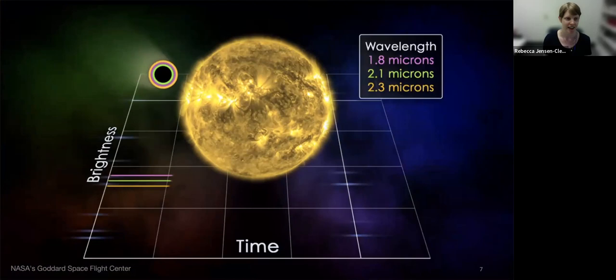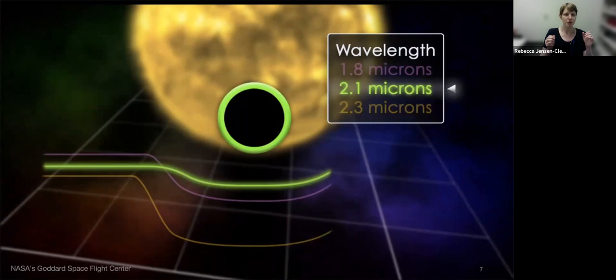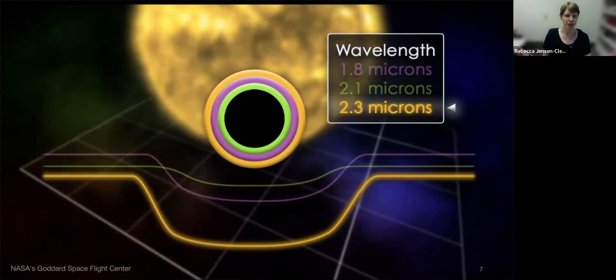And how does that work? Well, if you imagine that I observed this transit event, so the planet crossing in front of the star, at different colors or different wavelengths, if at that wavelength the planet's atmosphere absorbs the starlight that's filtering through that planet's atmosphere on the way to us, the observer, well, then that planet appears to be larger if the atmosphere is absorbing more starlight.